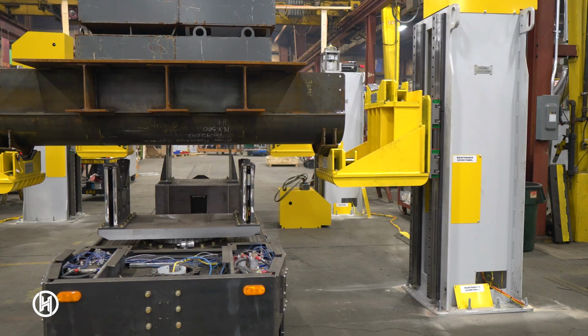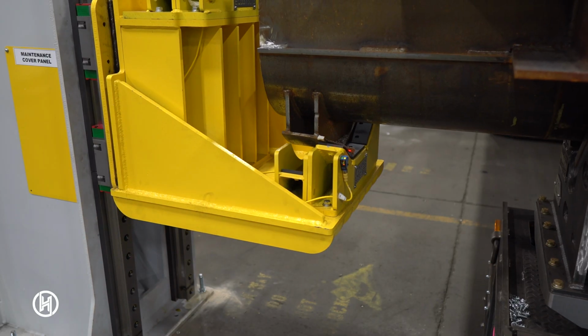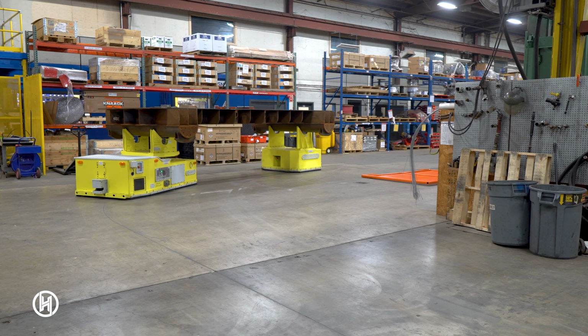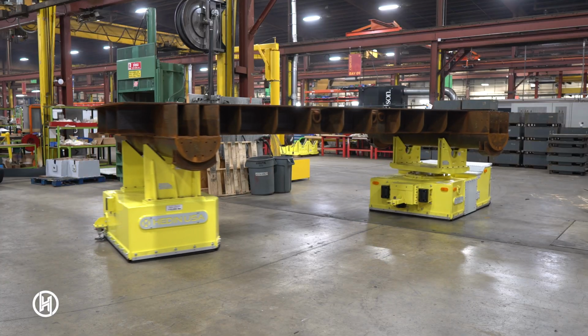Let's take a look. The process starts with large axles being lowered onto the AGVs at a transfer station that we also designed and manufactured. The AGVs then drive out of the station to the next work cell. The customer's product is then on AGVs throughout the entire process until the product is fully assembled.